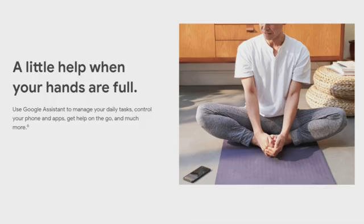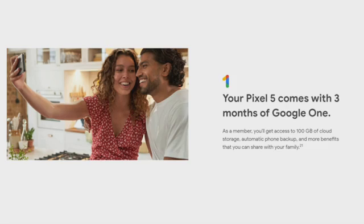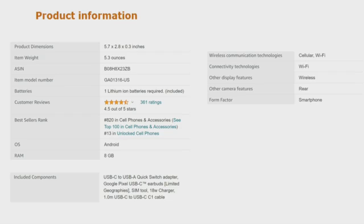A little help when your hands are full. So you can use Google Assistant to manage your daily tasks, control your phone and apps, get help on the go, and much more. Your Pixel 5 comes with free months of Google One. As you remember, you get access to 100 GB of cloud storage, automatic phone backup, and more benefits that you can share with your family.